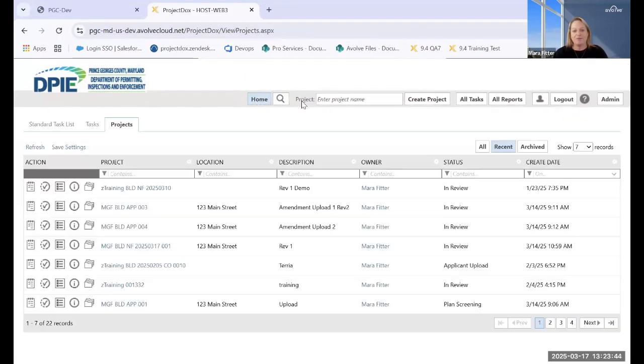I'm going to come back up to my Project Docs home, and I am looking for a project that has today's date in it. I can either use Contains here, or up at the top, I have a new project search.